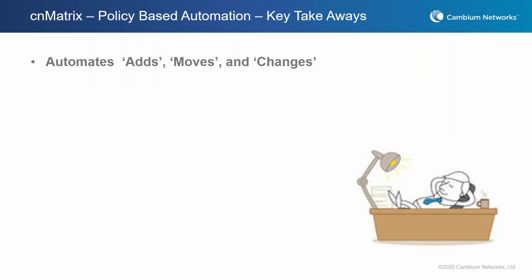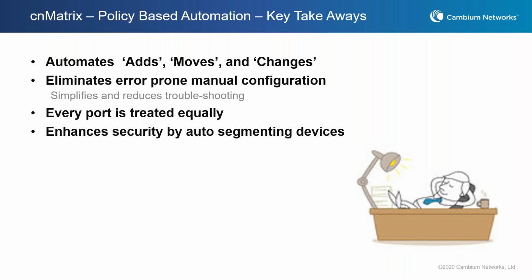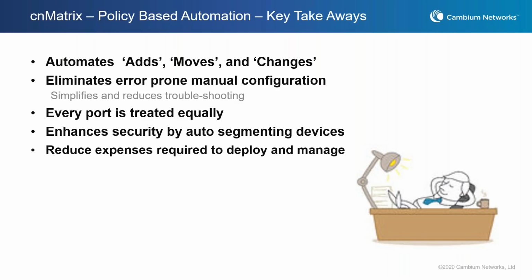So quick summary on PBA. What does it really do? It automates the adds, moves, and changes of network devices that are connected to your switches. It eliminates the error-prone manual configuration. So time savings and reduces the errors, reduces the troubleshooting necessary. Every port is treated equal. Enhances security by auto-profiling each device connected to the switch and auto-segmenting that device into the correct subnet or the correct VNet. It reduces the expenses required to deploy and manage the network.